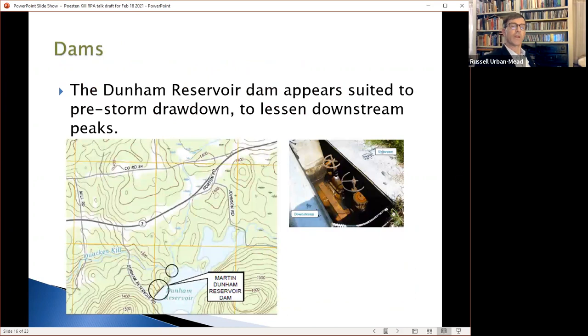So one place where we can detain it would be in Denim Reservoir. Denim Reservoir is associated with a Quackenkill. It'll pick up that stream segment. It's a very large reservoir. It has a controlled outlet. It can be drawn down before a storm event. It's operated by the state.